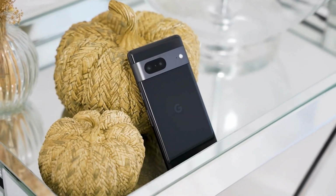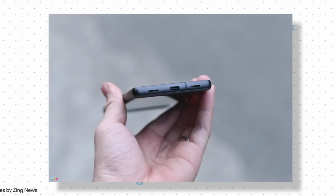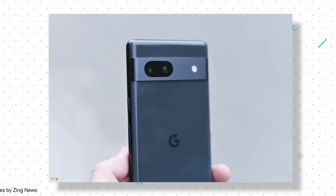About connectivity, the Pixel 7a will support stereo speaker, Wi-Fi, Bluetooth 5.2, GPS, NFC, but you will not see any infrared port, radio or 3.5mm jack.